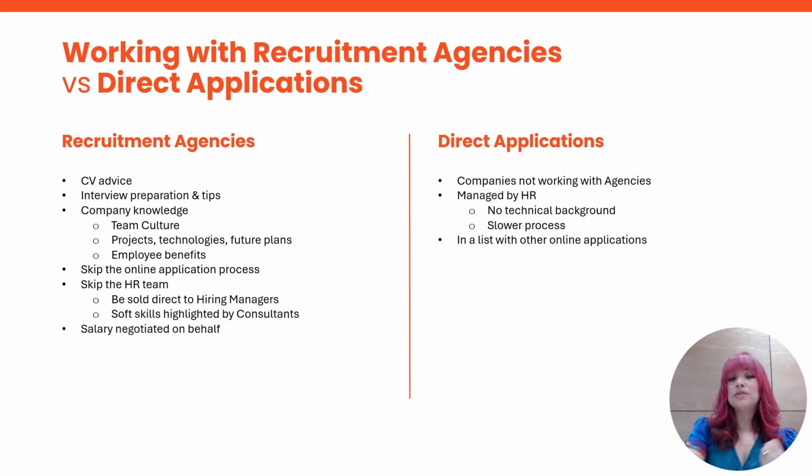We can highlight your soft skills, which aren't easily identified on your CV. Salary, let us negotiate this on your behalf. Sometimes it does get a little bit awkward having those conversations, but we do that for you.